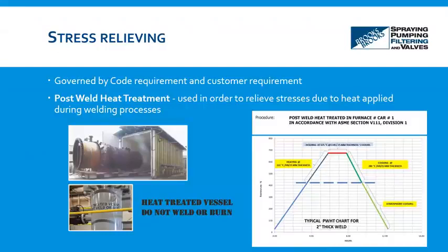UCS-56 also provides minimum post-weld heat treatment temperature and the holding time based on your P-number and thickness of the material. Finally, UCS-68 also, when your minimum design metal temperature is below -55°F, you need to mandatorily do post-weld heat treatment based on the requirement or even the procedure given in UW-40 of ASME Section 8 Division 1.